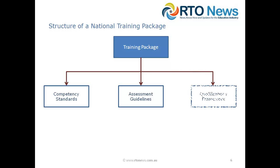Qualification framework provides a comprehensive, nationally consistent framework for all qualifications within the post-compulsory, this is primary and high school, education and training in Australia. Within the vocational education and training sector, it allows national consistency for all trainees, learners, employers and providers.